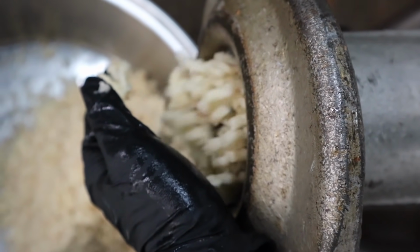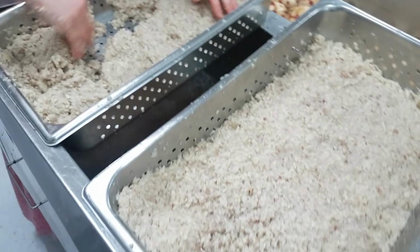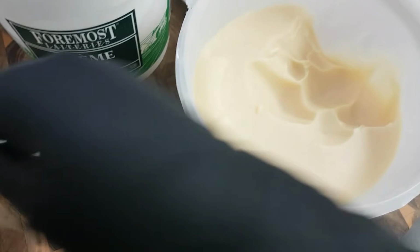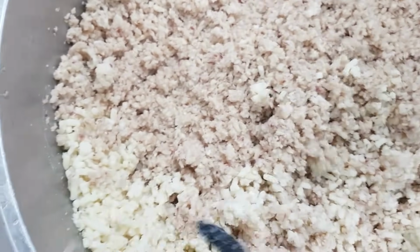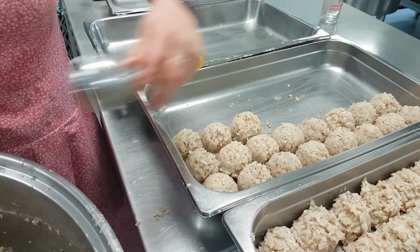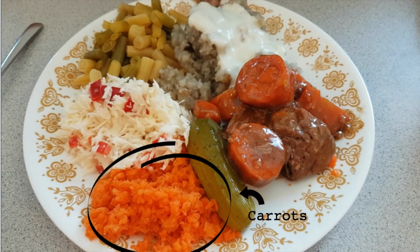We don't make them right away, so we cover them with water and let them sit until we are ready to use them. And then we just make sure to drain them really, really well. You don't want any extra liquid. Add in your fat and your salt, as well as some pre-cooked grinded potatoes. Mix well, scoop into trays, and steam for half an hour before serving. We usually have this meal with beef stew, as well as string beans and salad. The knedel gets served with a sauce made with flour and milk, but it's best with gravy.